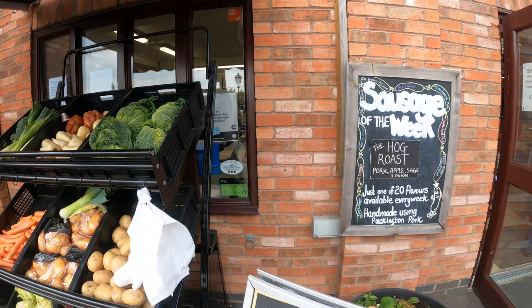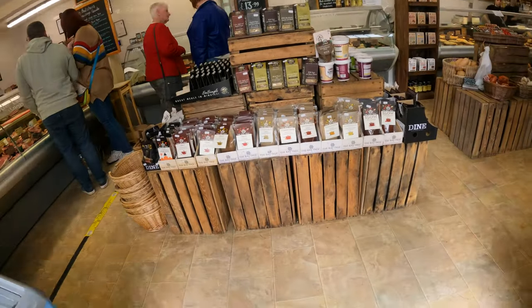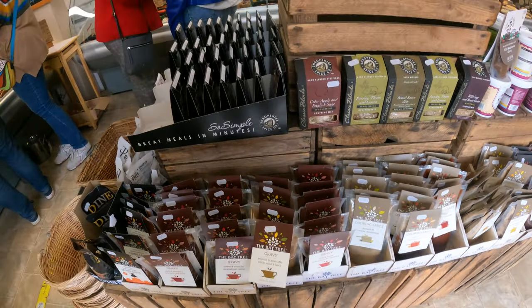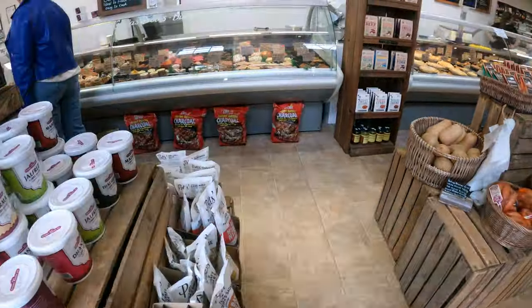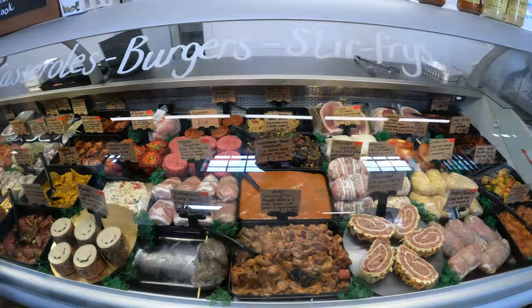I'm going to go into the butcher to see what they have. Who knows, maybe I'll grab an ice cream or something here. This is where we had the mice. Is that where we bought the gin glasses from?